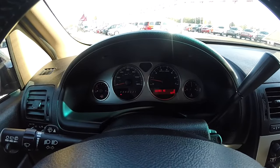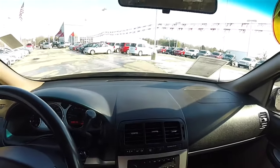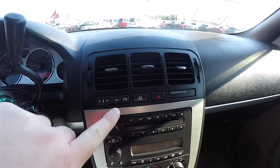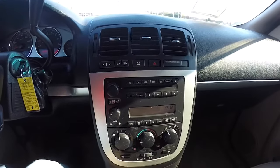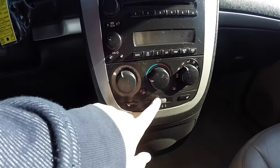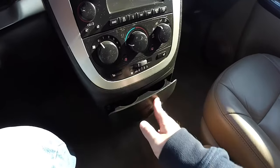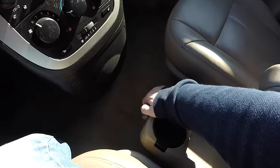This vehicle currently has 121,921 miles. Moving down the center stack, you have your 3-way positional air vents. Also have your trip computer control, your StabiliTrak traction control system, 4-way flashers, AM/FM CD player, and your climate control. With your rear fan controls, heated seats for the front seat passengers, fold-out cup holders, and you've also got a fold-down utility tray as well.